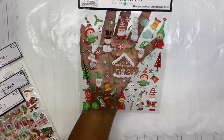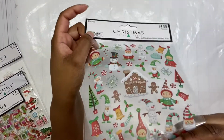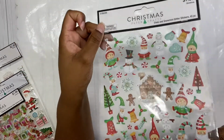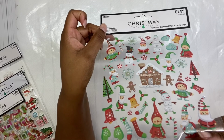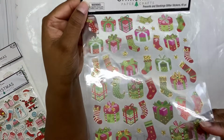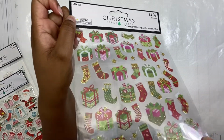And so I got some more stickers, and these ended up being $1, but trying to do it without the glare. There we go. And are these gingerbread? Yeah, these have some of everything. They have gingerbread, gnomes, Santa, snowmen, and they have glitter. So definitely have to grab those for $1. Here's some more for $1, and these are like stockings and presents. So these are really, really cute.